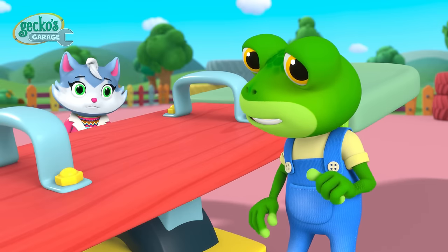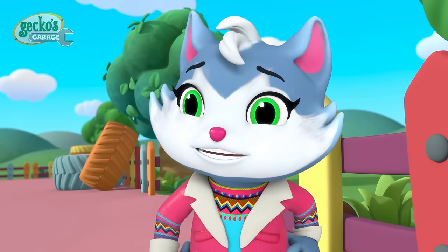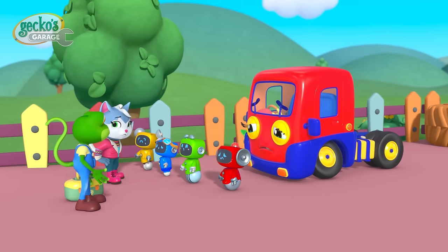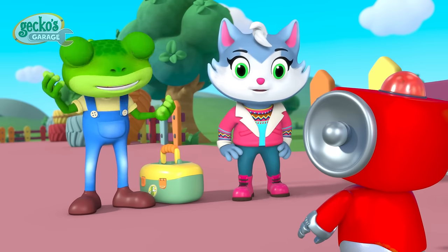Drivers, it sounds like Baby Truck has had an accident. It's okay, we're here now, Baby Truck. Remember, mechanicals, you must always tell an adult if someone gets hurt or is upset.